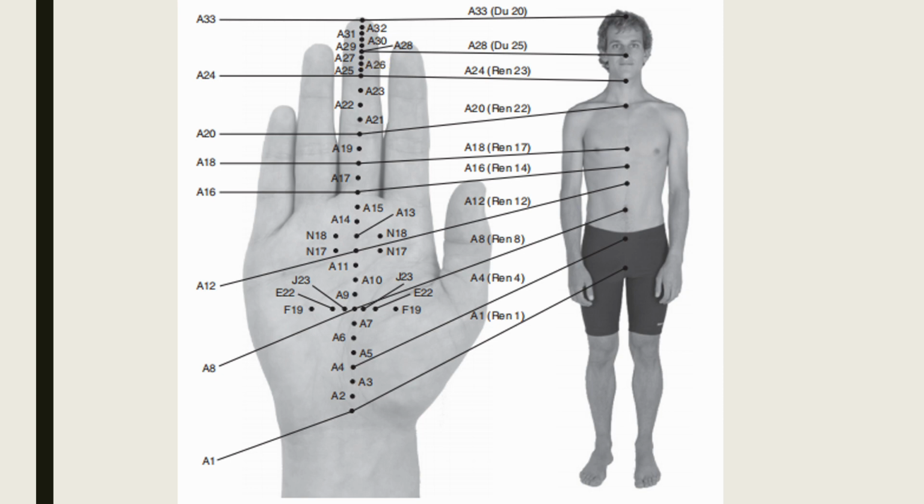The nasal cavity point is A28, corresponding to D25, located on the palm of the hand, 4/10 of the distance from A24 to A33. The eyeball point is E2, which corresponds to stomach 1. Located on the palm of the hand, 0.15 chon bilateral to A30, which is 6/10 of the distance from A24 to A33. The head point is A32, corresponding to D23, located on the palm of the hand, 2/10 of the distance below the end of the nail of the middle finger.